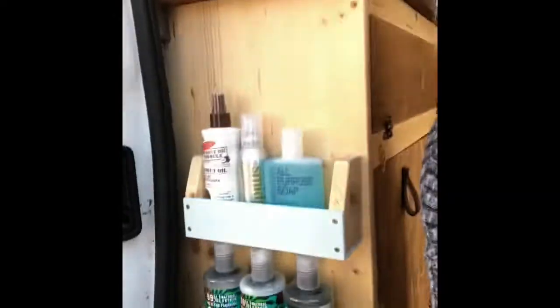Welcome to our van. It's a really nice day here today. The sun is shining, it's very beautiful, so I wanted to give you a tour of our van while it is sparkling in the sunlight. Looks very pretty. This is the side door, and we have some storage here.